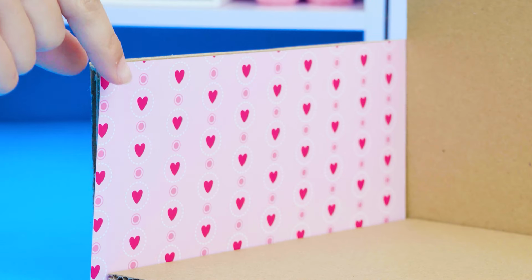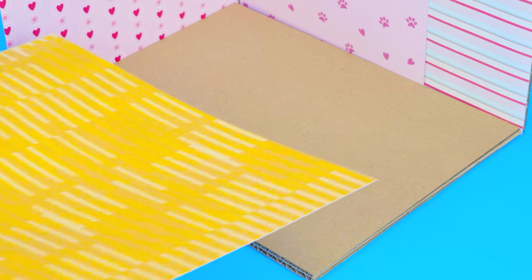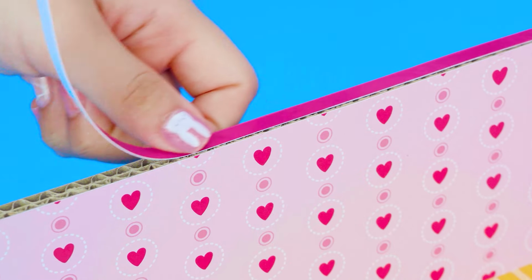To build the Hello Kitty house. Let's build Kitty's house by using cardboard and colorful paper. Now complete the frame of the house by gluing the cardboard border.